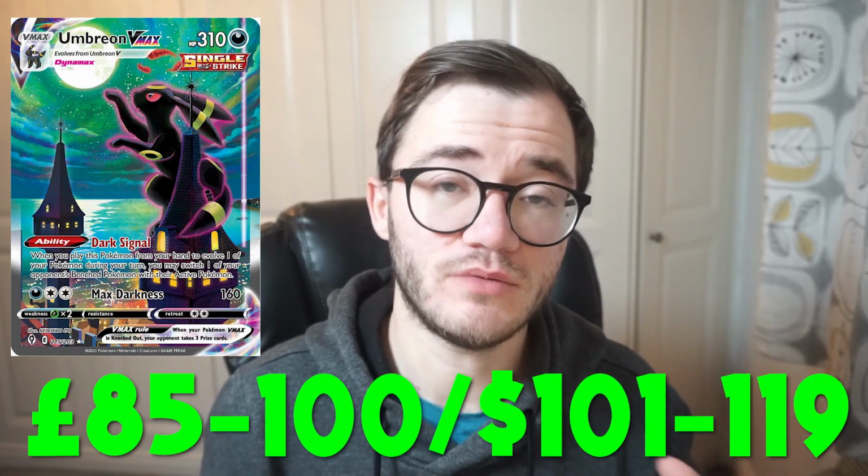Again, massive drop. Don't forget, when it was released, it was really hard to get hold of, but the supply is there now. It's now settled at a really decent value. To pick one up, do so. The card is incredible, really amazing. Trust me, when you have it in the flesh, it looks amazing. So if you can pick one up, definitely, it's a really good set.